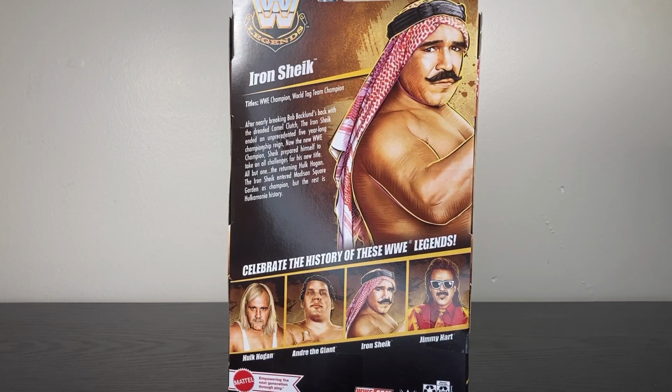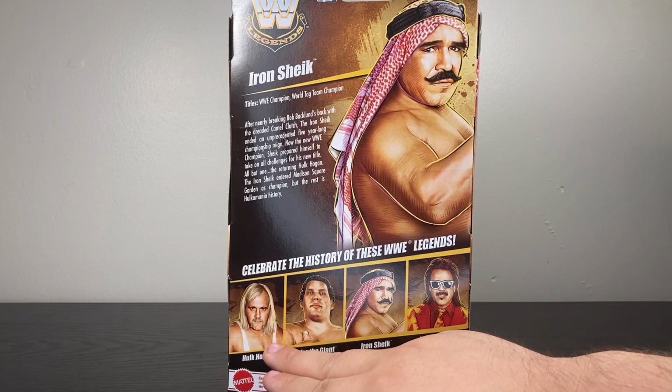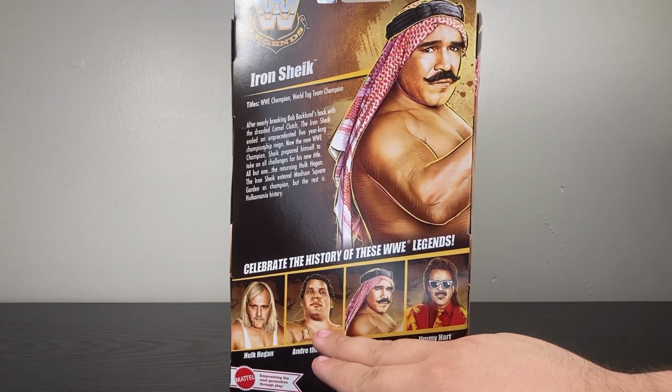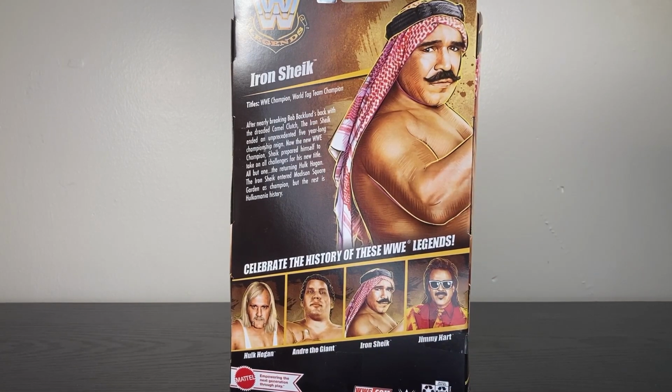I actually really like how this entire wave is basically just eras of Hogan. So you have like old AWA Hogan. We need to review that figure at some point. You have Yellow Trunk Andre from where they used to team together. You have Iron Sheik. Makes enough sense. And Jimmy Hart, who was Hogan's WCW manager, and that's the attire he's supposed to be wearing. Pretty cool wave. All these figures are good. I'm going to review most of them eventually. I didn't pick up the Andre just because it was too similar to too many other Andres I own.